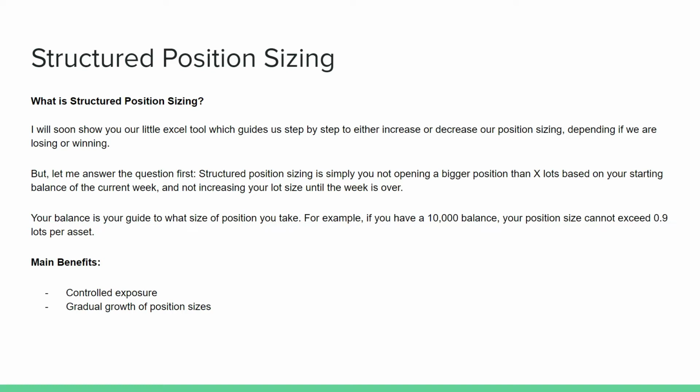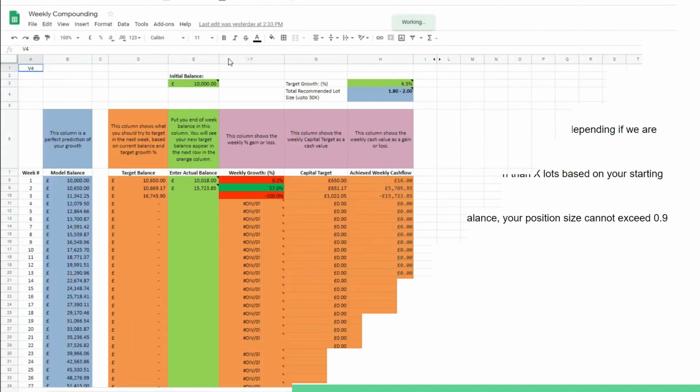Structured position sizing is simply you not opening a bigger position than X amount of lots based on your starting balance of the current week, and not increasing your lot size until the week is over. Your balance is your guide to what position size you take. So for example, if you have a 10,000 balance, your position size cannot exceed 0.9 lots per asset. Now let's go into the actual Excel and I'll explain that in just a second.